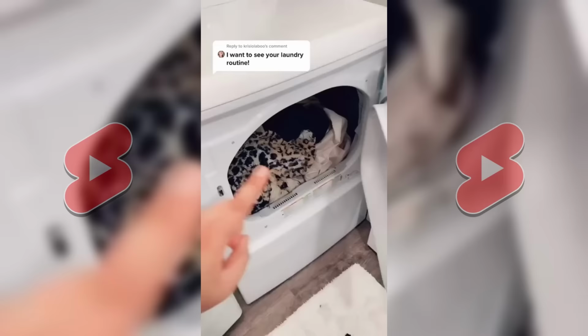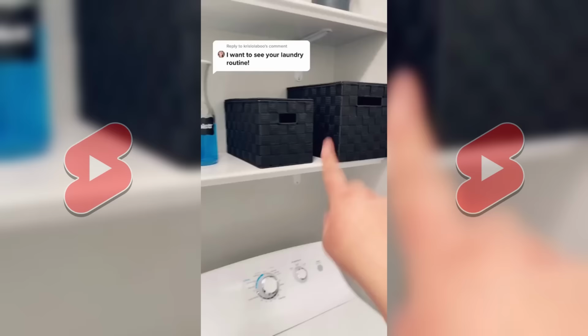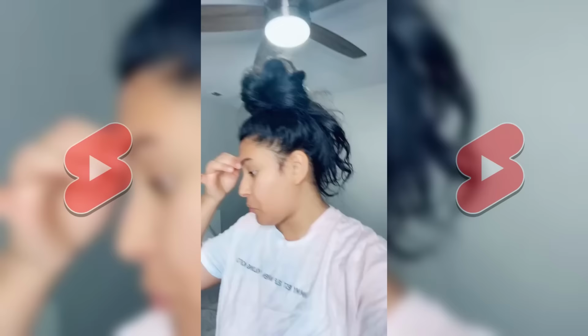These are already dry from earlier, but I gotta clean the lint trap. I don't know why, I just love cleaning this thing. Keep all of my dryer sheets in this box. If I did need to dry anything, I would just pick one up, throw one in, and start the dryer. I just love it in here now that it looks nice.